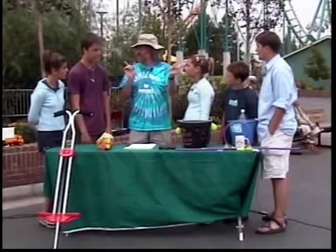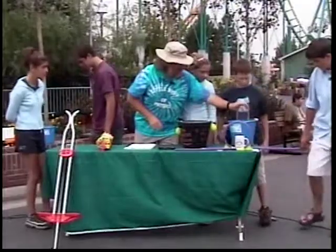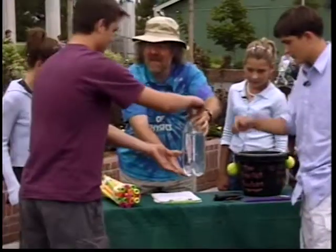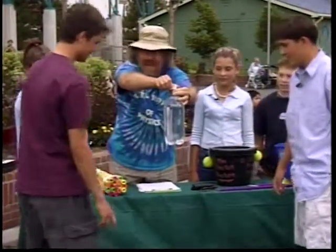I have an experiment for you two gentlemen to do. If you want to come around in front of the table, Derek and Jeff. This is a bottle of water. And I need you to go far enough in front of the table so that we're not going to get wet. You guys are going to get wet, but we're not. If I hold it like this, I'm going to take the lid off. You can stand back a little bit first.